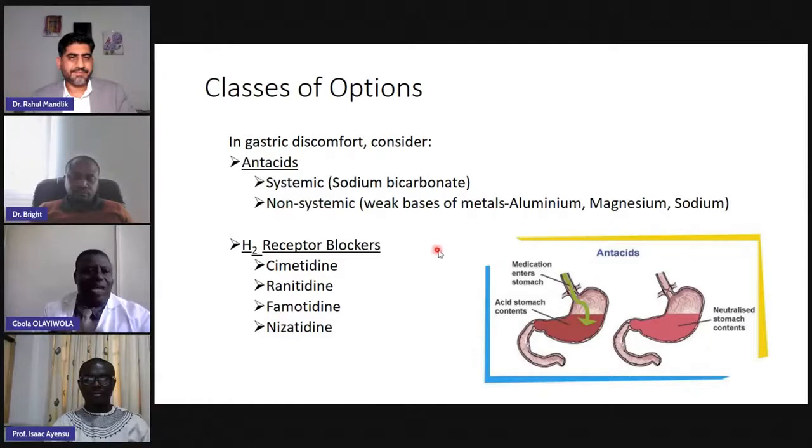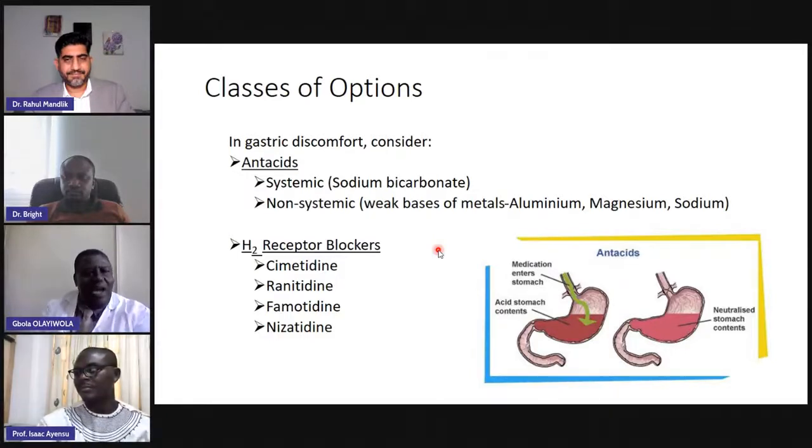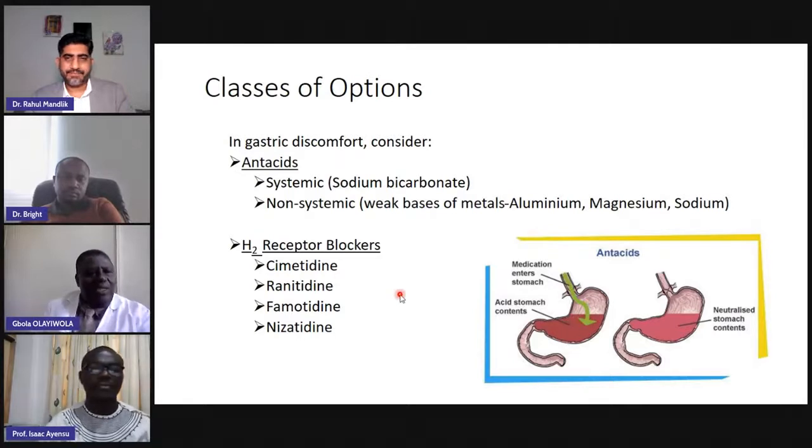The non-systemic antacids have a lot of components and examples, which can be summarized as weak bases of metals, and such metals are aluminum, magnesium, sodium, and calcium. When combined with the hydroxide salts, they make a good base that we can call antacids.